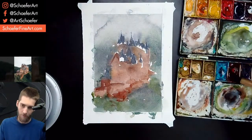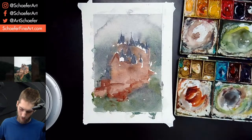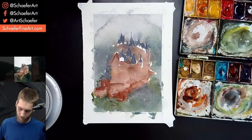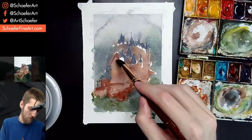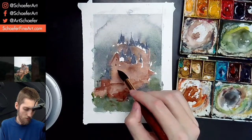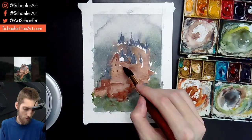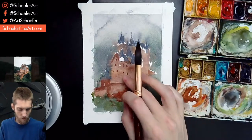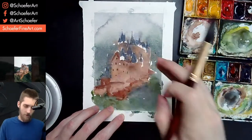Okay, let's go. I don't want to go too dark with these because they're actually not that dark when I squint. Trying to soften some of those.